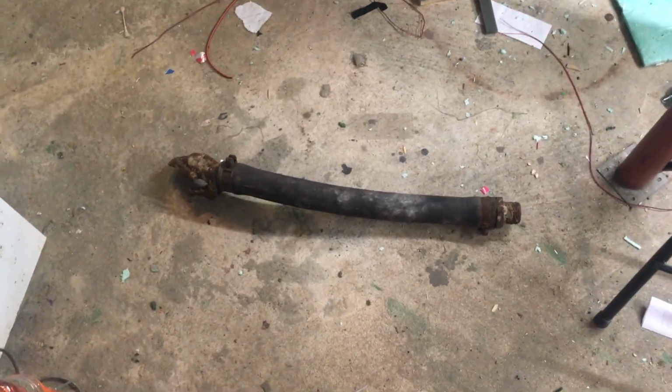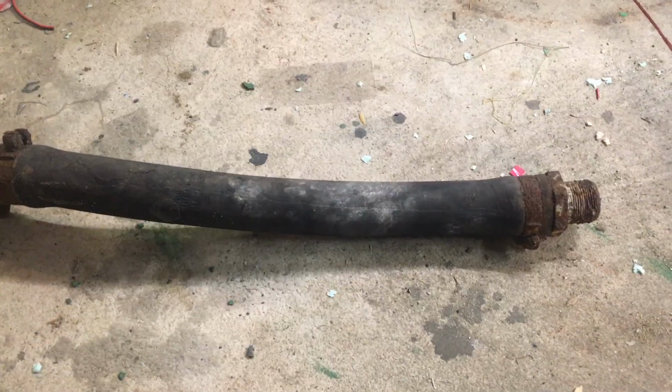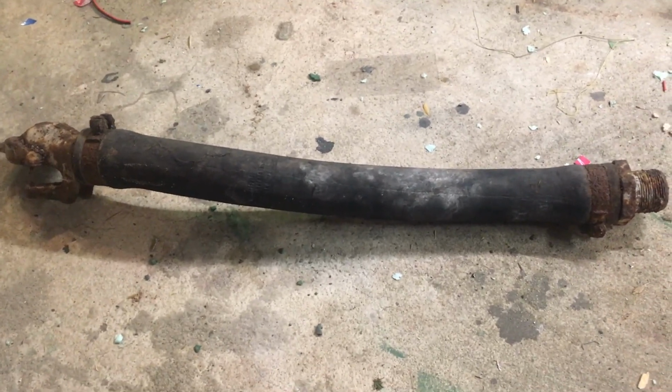This is a train hose, used to connect railroad cars together, or passenger cars, but I think this is pretty darn awesome. I always wanted one of these, and now I have one. So that's it for today's video. I hope you all enjoyed. That's all the collection I have of real trains.